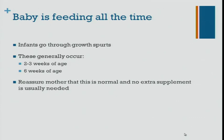So I think a lot of reassurance at that age and kind of telling moms beforehand so they're aware. I wasn't aware of the growth spurts. And so it was very frustrating during those 2 to 3 weeks. But I think when you first see moms and they're breastfeeding, just say, hey, around this time, she's going to go through a growth spurt and she's going to feed constantly. So just be mindful of that.